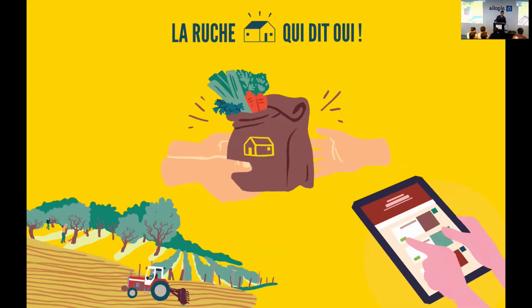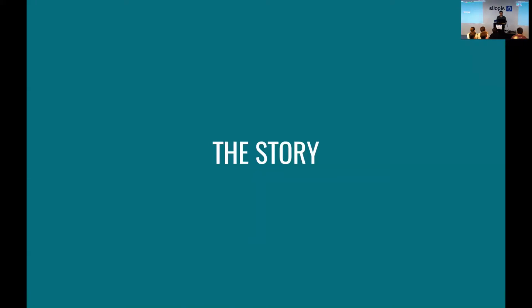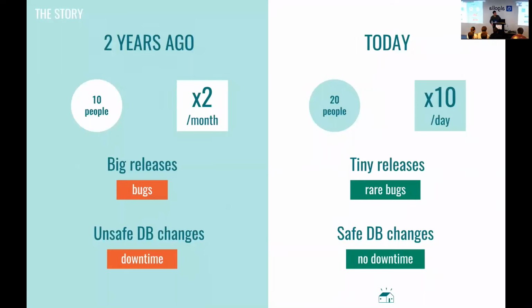I will talk about tool automation and how we have improved the deployment process at Ruche Qui Dit Oui, and you will see there are a lot of things in common with what Vincent just showed you, but it's a bit different. Ruche Qui Dit Oui, for those who don't know, is an app that helps you connect to local farmers so you can buy fresh products. You order online and you get your products in real life. So it's a great app. You can check it out.